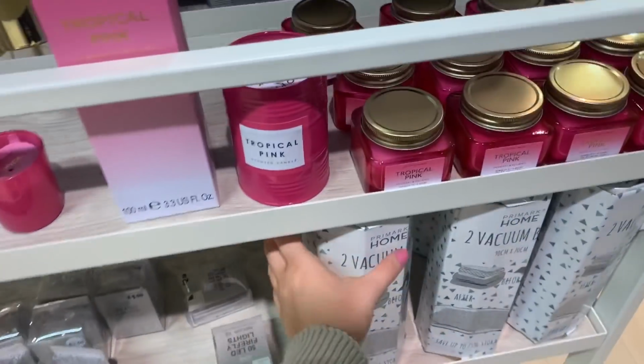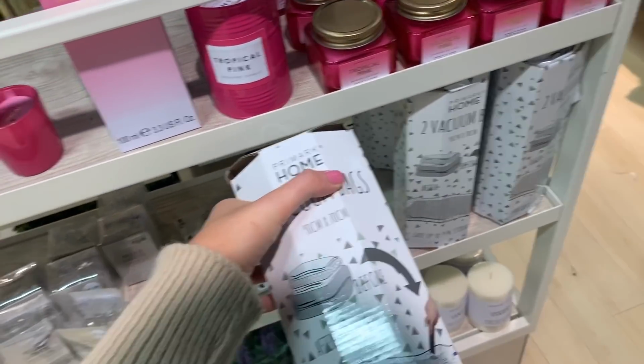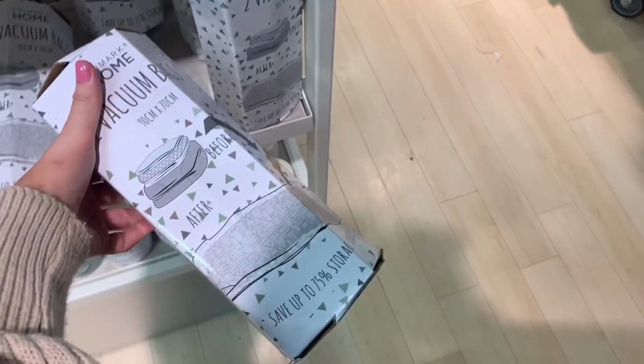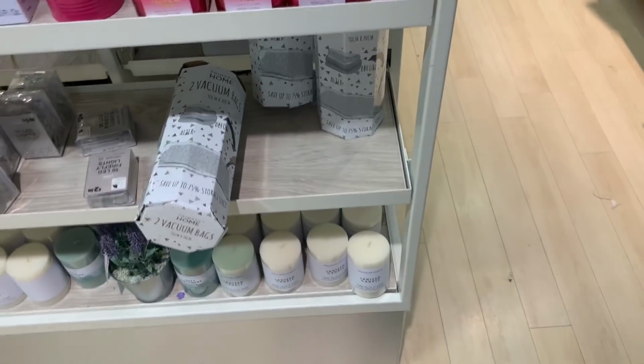They actually do vacuum bags in here now, which I've not seen before. How much are they in Primark? £3.50, that's so good. So yeah, £3.50 for some vacuum bags. I'm gonna pick some of these up actually, because these are gonna be really handy. So I'm gonna grab a couple of those. Probably gonna regret not getting more.